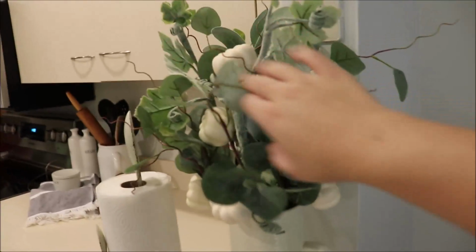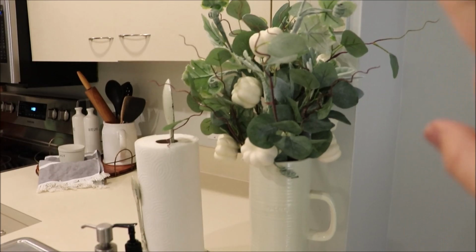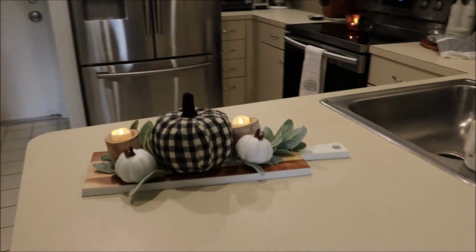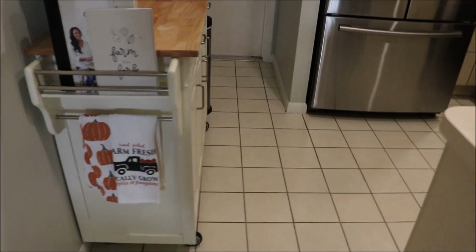This white picture is from Magnolia Online, and it's just filled with some eucalyptus from Michael's, and then those other stems are from Target, the ones with the pumpkins I got last year on clearance. Then I have this cutting board with a buffalo check pillow, a pumpkin from Target a couple of years ago. Then some lamb's ear from Hobby Lobby and a faux candle.